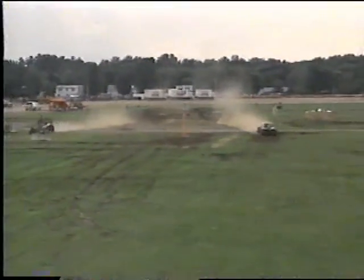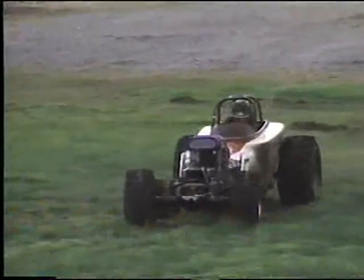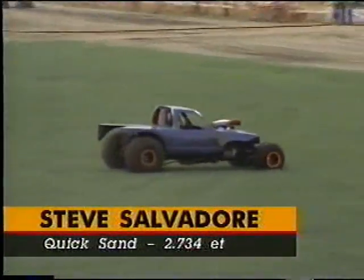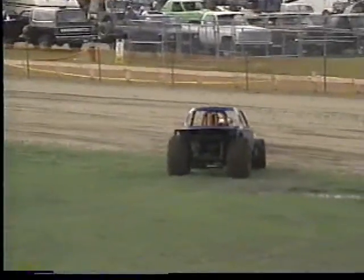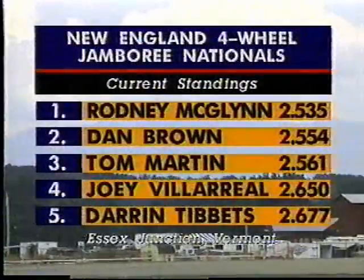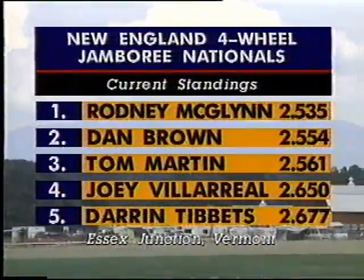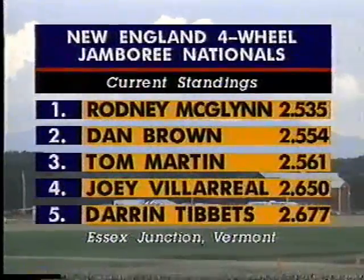We got a race there. That looked good. That's a good side-by-side race. Brown a 2.55 with a 4. It's a good number. Salvador a 2.73. Not bad at all for the first time in the vehicle, Tom. Dan Brown's 2.5 should put him in the number 2 spot. As we look, there's Rodney McGlynn with a 2.53, Dan with a 2.55, Tom Martin, Joey Villarreal, and Darren Tibbetts.